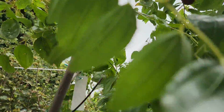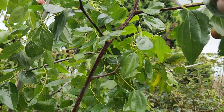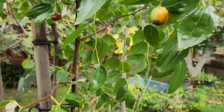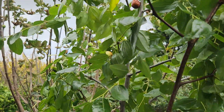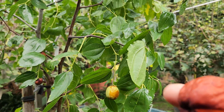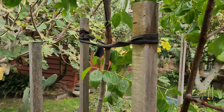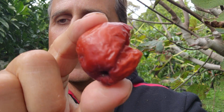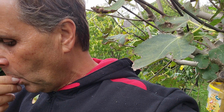This is a very little known fruit tree, the Jujube. Highly recommend it, guys. I noticed that the fruit is not any bigger than the Chico, which is very strange. Very, very strange. I'm gonna have this soft one. Oh yeah. That's how you buy them when you buy them from the market. They're like that. Very good. Very, very good.